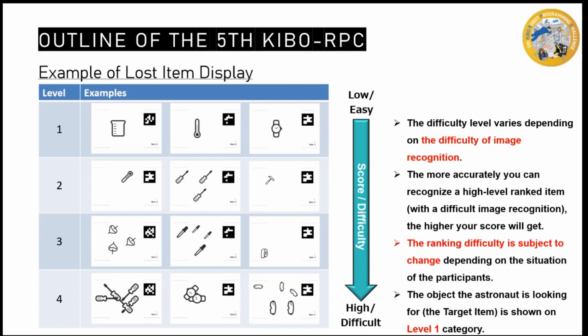Now I would like to explain the difficulty level of the images. There are 4 levels of difficulty for the image of the lost items. The level of difficulty depends on the difficulty you will have for image recognition. The higher the level, the more difficult it will be to recognize the image accurately. For example, level 1 is an image that will be really easy for Astrobee to recognize, but with a low score point, like here. While for level 4, it will be much more difficult, but will allow you to earn a higher score point here.